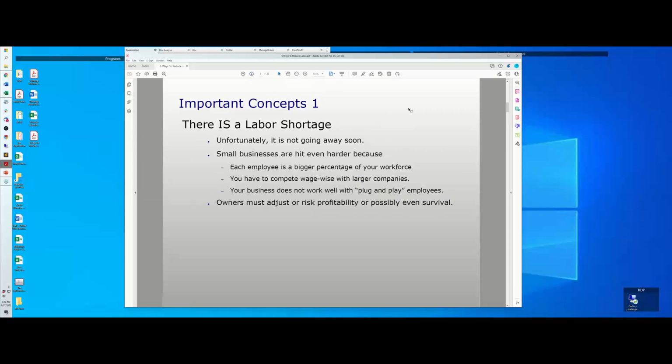So let's first quickly talk about some important concepts. Why are we here today? We're here because something about this webinar resonated with you: there is a labor shortage. That's real, and it's not going away soon. I feel like small businesses are hit even harder than large businesses because each employee that you have is a bigger percentage of your workforce.